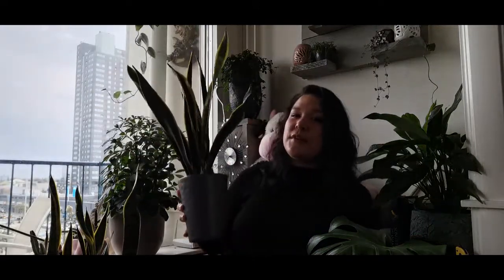The next one is probably the Sansevieria family. So I'm usually not a fan of pokey plants, shall I say. I like plants that look more fluffy or have more foliage, but the Sansevieria family is just an exception. Because I just love them. I have two of them. I have this one in a small little pot like this, and a big one. I'm not going to show you because he's a little heavy.